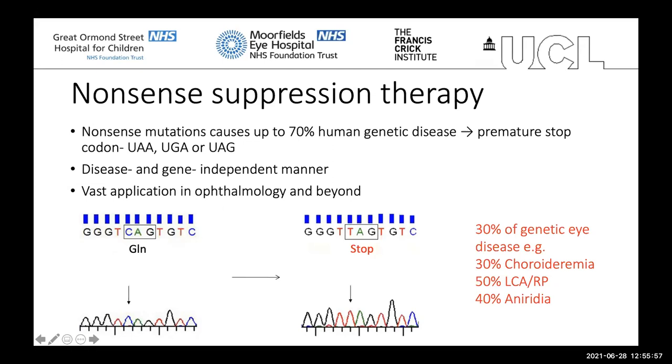And in the field of genetic eye disease, it accounts for approximately 30% of every disease condition. So 30% of choroideremia, up to 50% of Leber's congenital amaurosis, and 40% of aniridia. And so if you develop a treatment that's targeted towards these premature stop codons, this treatment could work in a disease and gene independent manner and actually have much greater application.